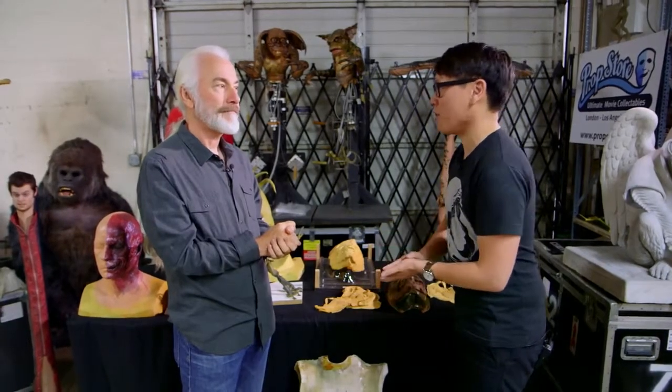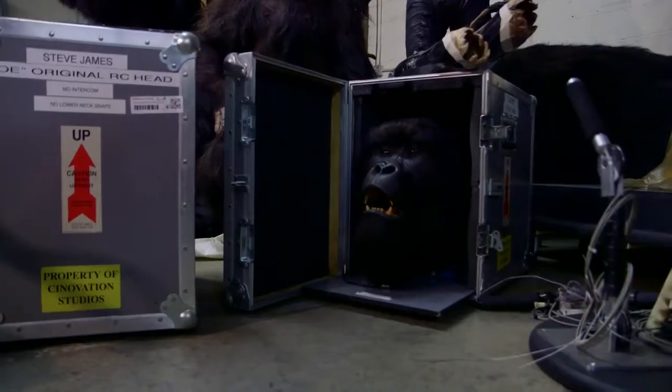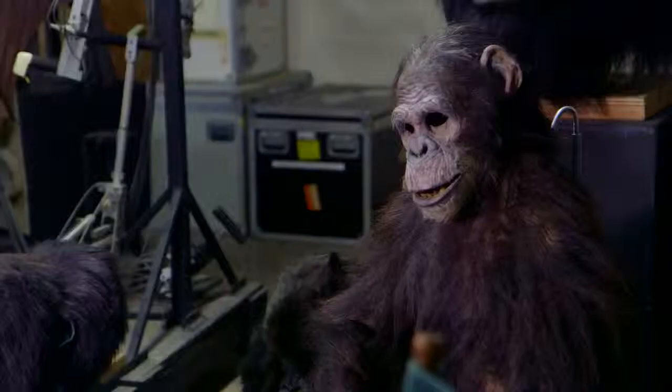Yeah. So some of those performances I love from the creatures you've designed are the monkeys, the apes. You've worked on a lot of those. Let's take a look at those. Okay. Rick, we got some apes here. Yeah. Can you tell me about this piece?